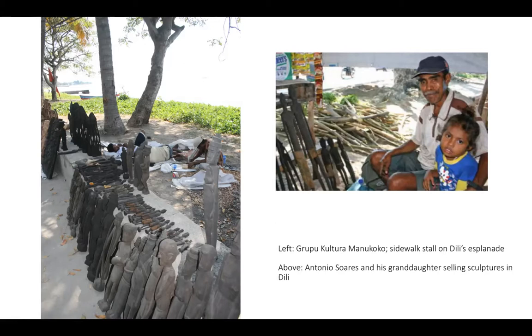So since 2000, there's been a real resurgence in the sculptural practice, partly because this was a way for people to earn money during very difficult times following the war in East Timor. And we see the contemporary production of sculptures, both as tourist souvenirs with these very small ones we can see on the left here on the concrete wall, and then with larger pieces that are being produced by young sculptors that come in, that sail across from Ataúro and reside on the beach at Dili. And here we see Antonio Soares, one of the most prolific sculptors.